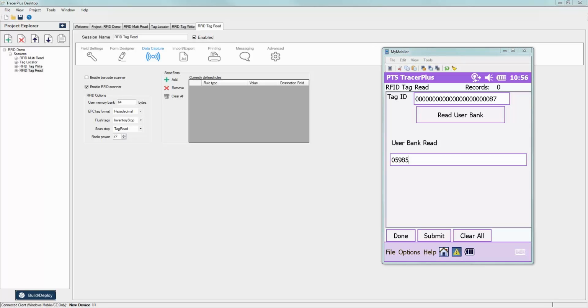Maybe we can get into those. All right, so we do have a good question here. Is there locking or perma-lock to lock tags when writing with TracerPlus? So basically what he's saying is, once you write to a tag, the ability to actually lock that so no one else can write to it. Currently, we don't support that in the 8.0 release, but it's definitely something we're looking at for an 8.1 release. So keep an eye out for that.